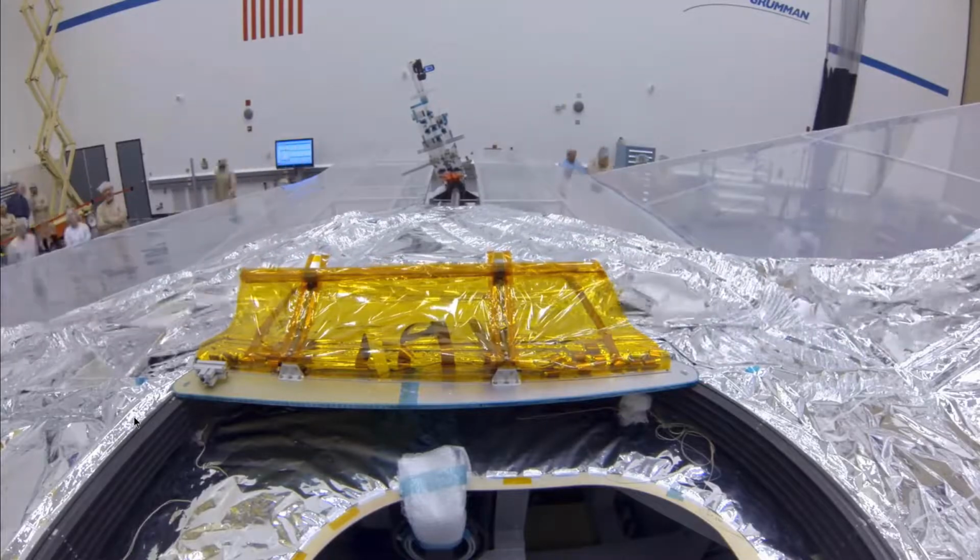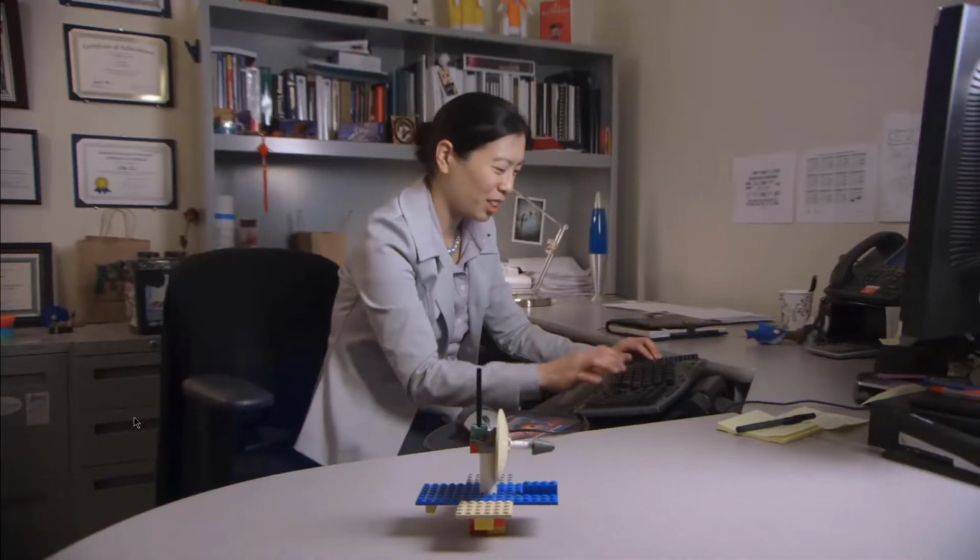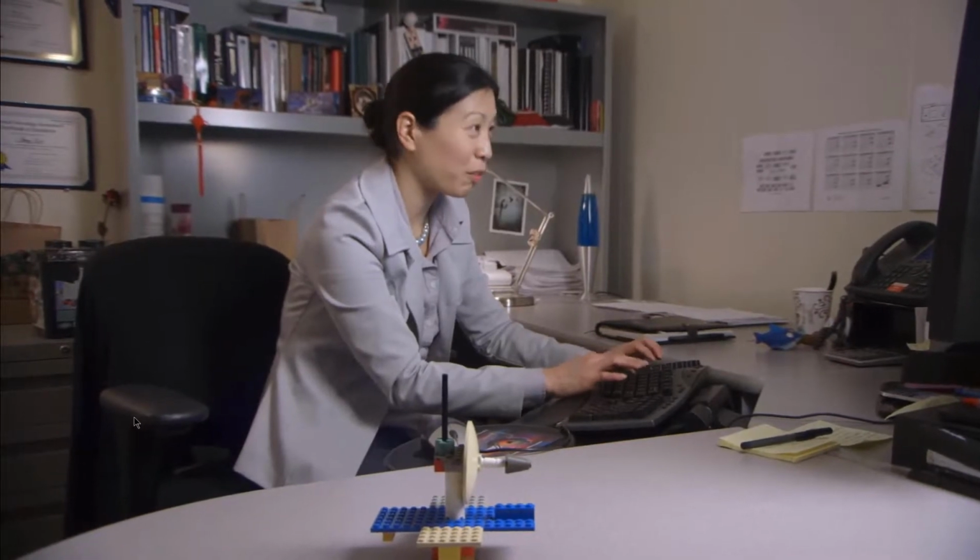The telescope is generally kept around 30 Kelvin, so that's very, very cold. You know, I have no idea what it is in Fahrenheit. Yeah, I don't really work in Fahrenheit very well. 30 Kelvin, wow, how do we convert 30 Kelvin to Fahrenheit?